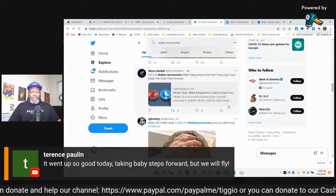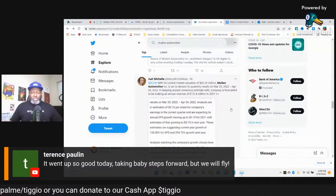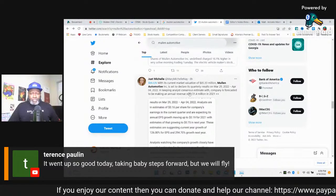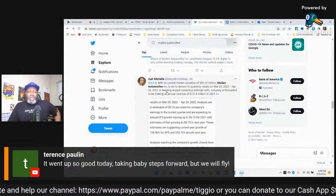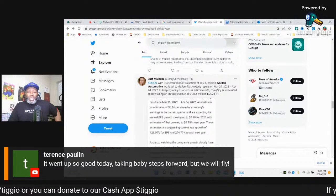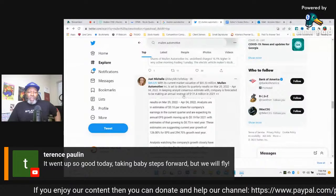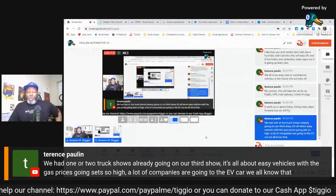So I see people are trying to compare Mullen to Central, but that's not necessary, because Central is more of a utility. We're in a lane of our own. Mullen is competing with Tesla, Rivian, and Lucid. Different ball game. So right here, 8 hours ago, with the current market valuation of 85.30 million, Mullen Automotive Inc. is set to declare its quarterly results on March 29th through April 4th, 2022, and keeping analysts' consensus estimate, the company is forecasted to make an annual revenue of 134.4 million in 2021. So that's definitely something that I'm going to keep my eyes on.